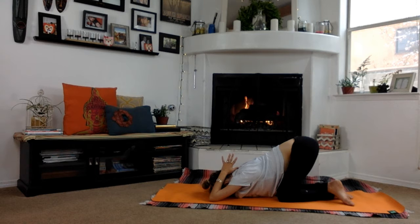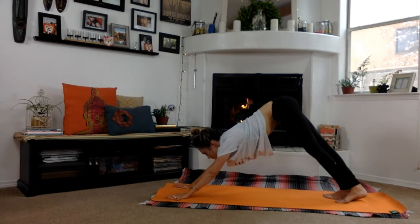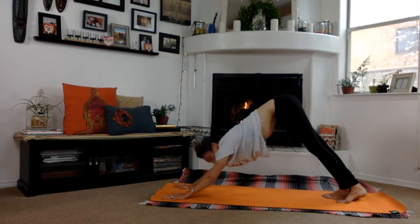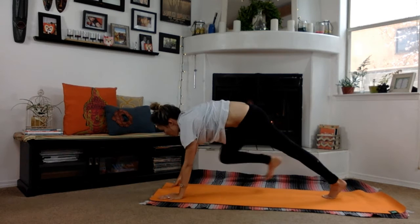Go ahead and release the hands, spread the fingers wide. Keep your legs crossed, tuck the toes, cross leg downward facing dog. For most of us, what this does is it starts to open up the outer seam of the left leg a little bit more. And go ahead and step your right foot forward. Drop the left heel down. So come up into warrior one.